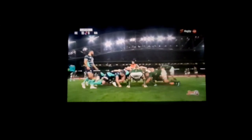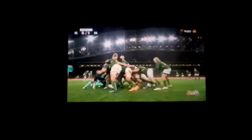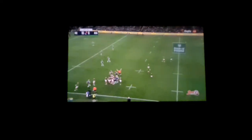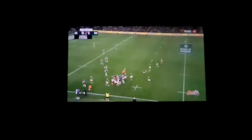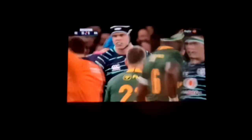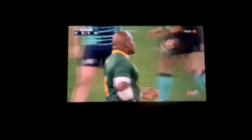There it is. Much better that time. First battle won for Ox Nché with Vincent Koch. High head coming up, and Finlay Bealham is the man penalised.